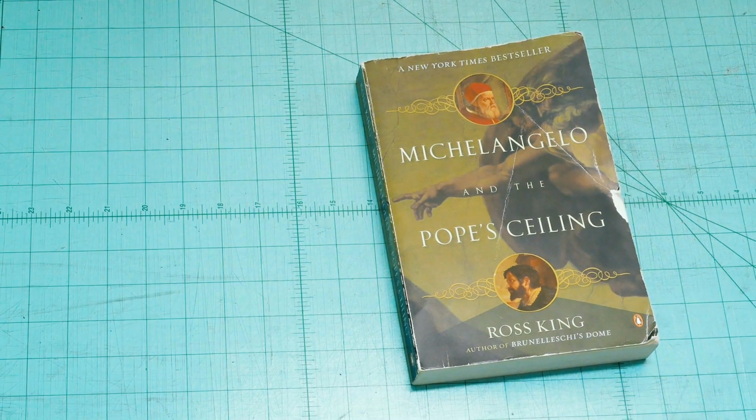Michelangelo and the Pope's Ceiling by Ross King. Great book about the painting of the Sistine Chapel. It reads like fiction sometimes. The Pope's story, Michelangelo's experience, other things that were going on in the Vatican artistically.